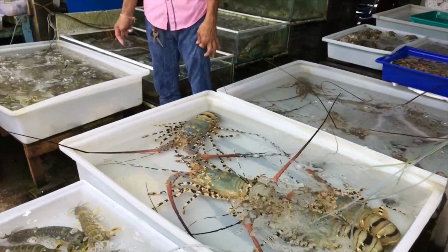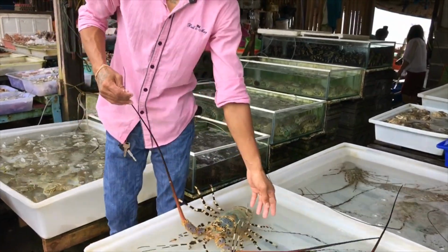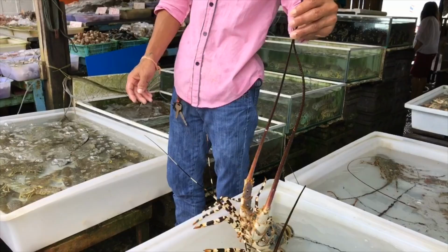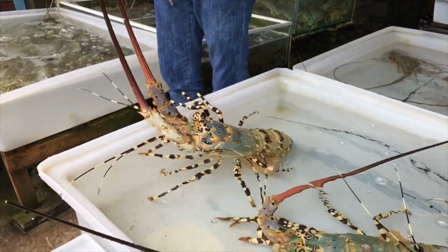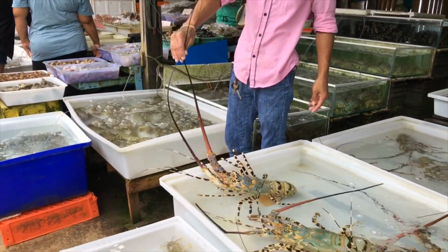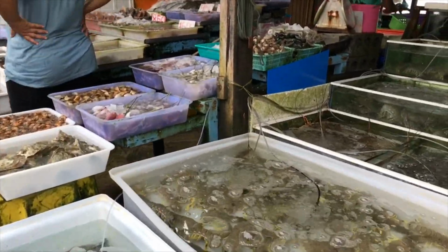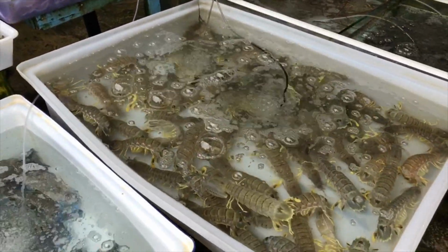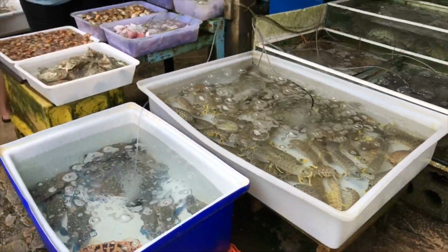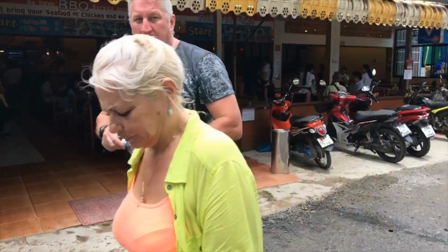So that lobster is huge. That one lobster you could probably feed three to four people. It's crazy. Let's see what we have here as well. I think these are called mantis shrimps. They're very good, I think, flash fried with some garlic and pepper as well.